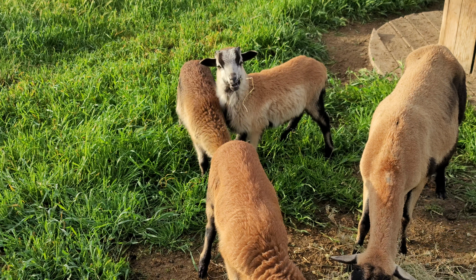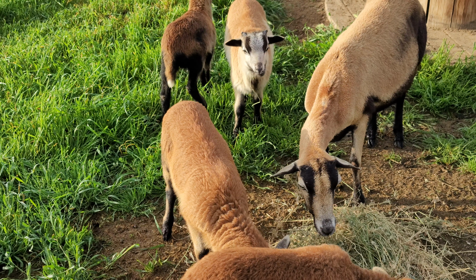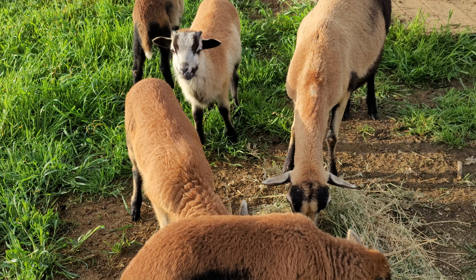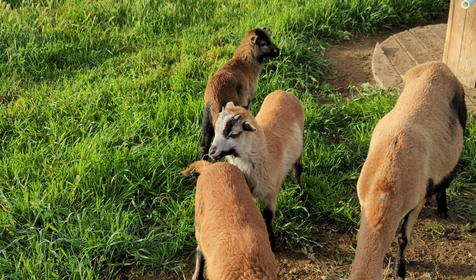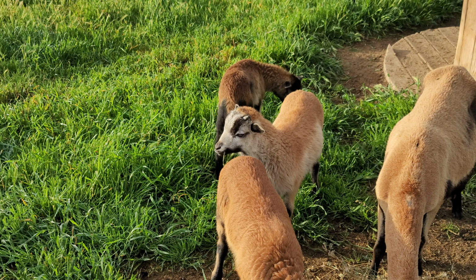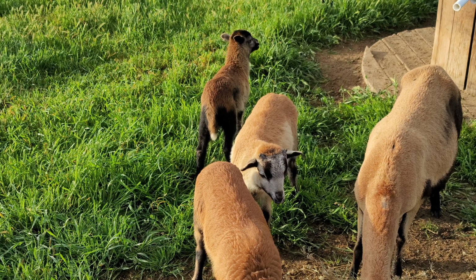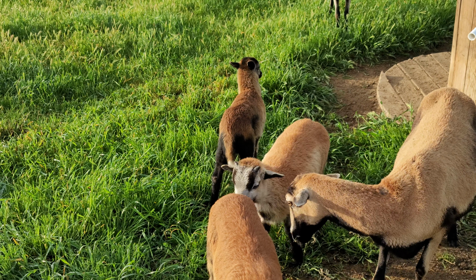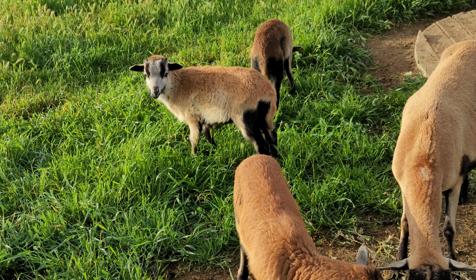I think I just have to come out here every day while feeding them and just kind of talk, have them get used to me. Whoa, look at the horns on that one. I didn't even notice this guy had horns. I thought that was the ram.